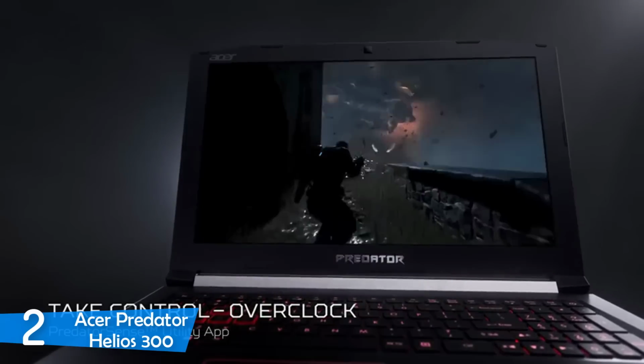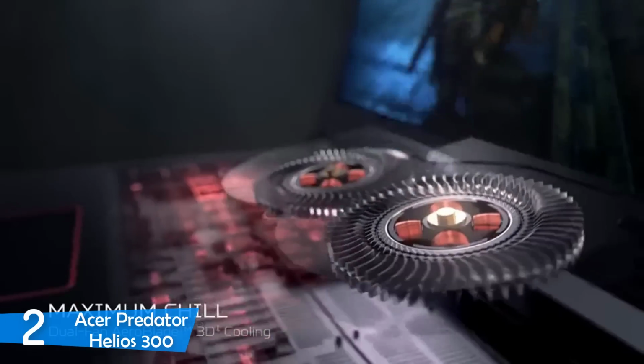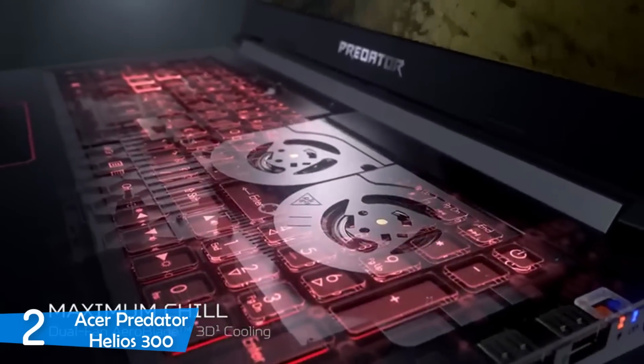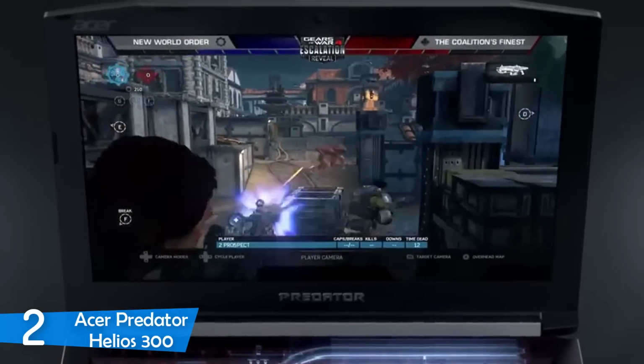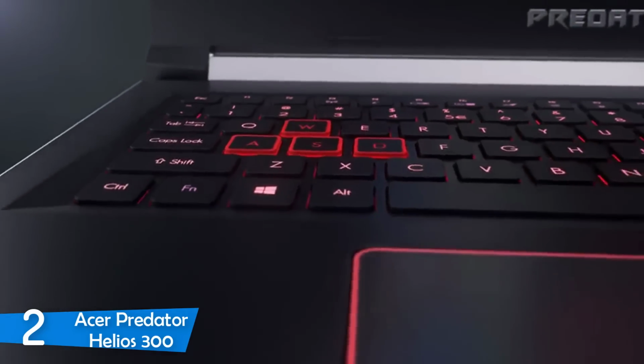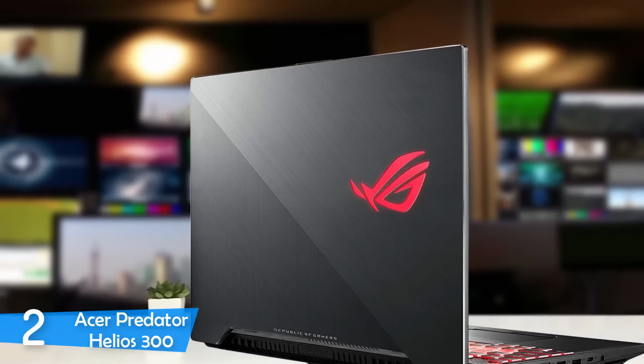From the first impression, you can understand that the Acer Predator Helios 300 is a gaming machine. It has the Predator logo and its trademark red highlights with sharp angles. It's not overly outlandish, it just has a few sprinkles of it. The chassis is built with black matte plastic or brushed black anodized aluminium, giving it a clever look.